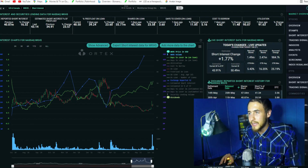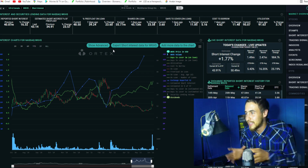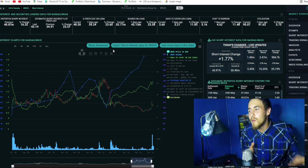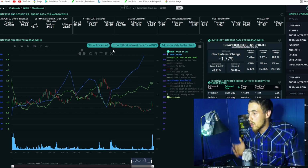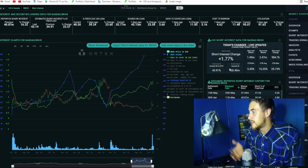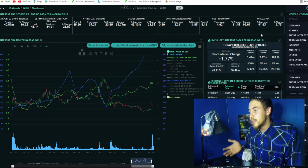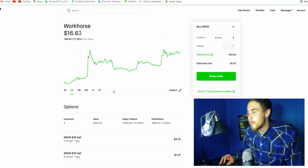Now, getting into the short interest, this is where it gets pretty crazy. Look at this. Free float on loan, 48.5% of the total shares are sold short as of right now. Even this data that says today's changes, you have to factor in the T+2. So really this data was for Friday, but even Friday Workhorse did pretty well.